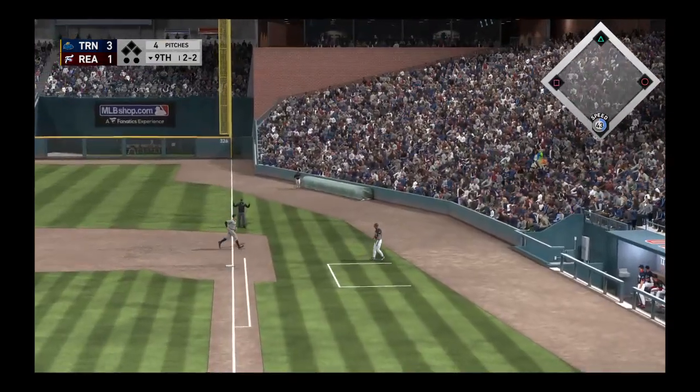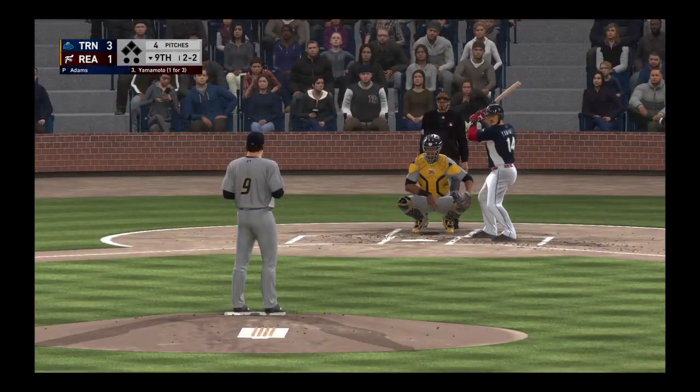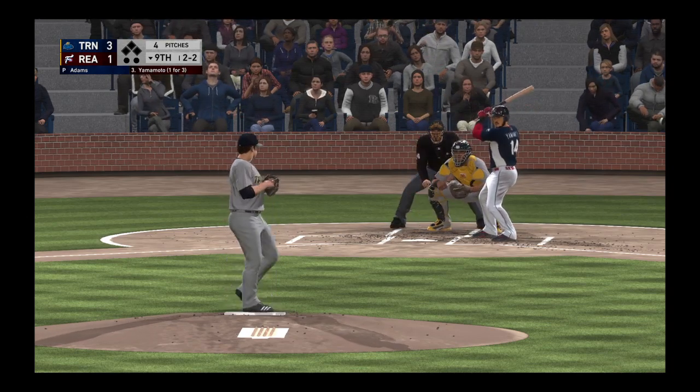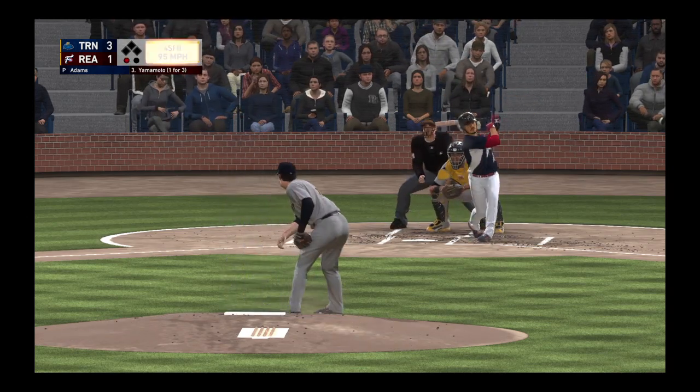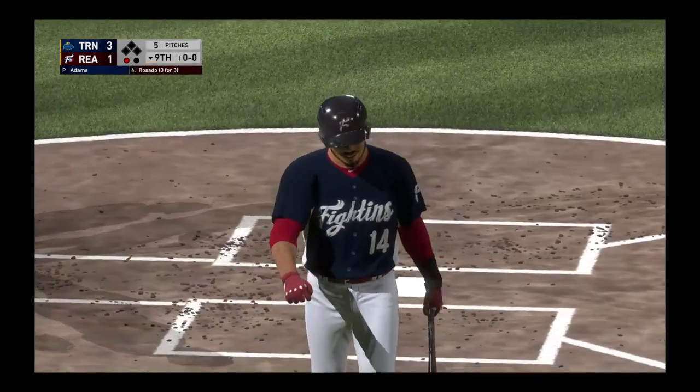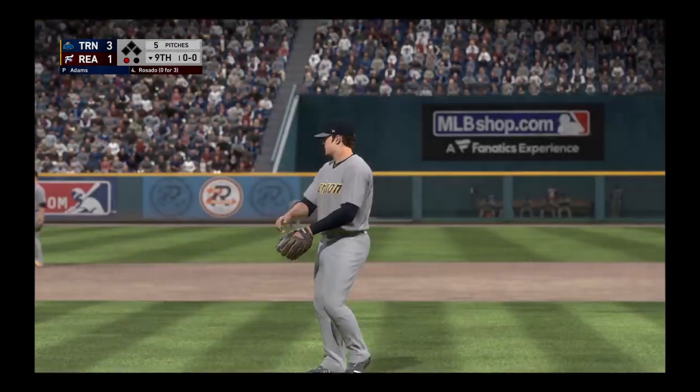Grounder hit hard down the first baseline, but this will wind up a foul ball. 2-2. Classic change of speeds right there. Threw the hitter's timing off. Got a late foul ball. Interested to see where he goes now. Swing and a miss, and that'll get a groan from the home supporters here.